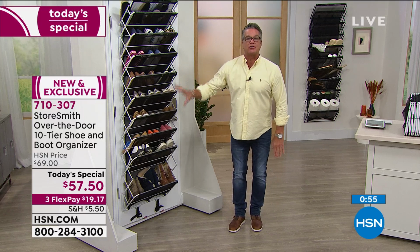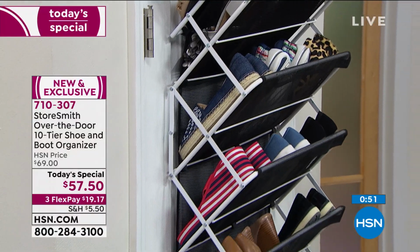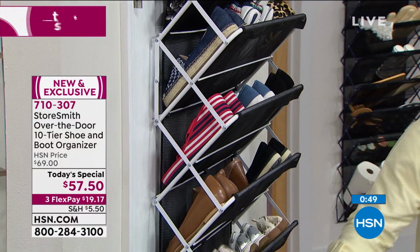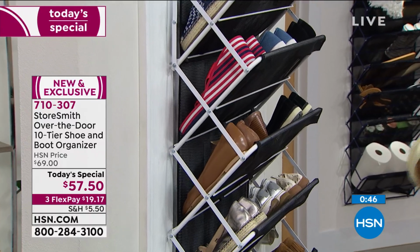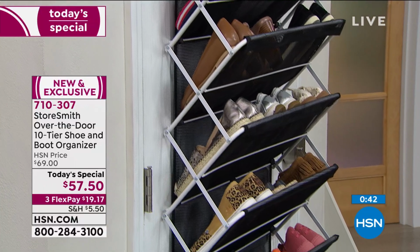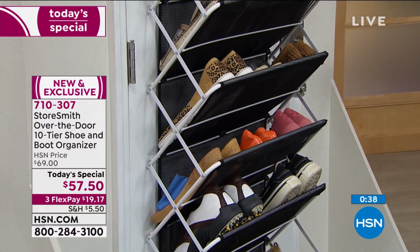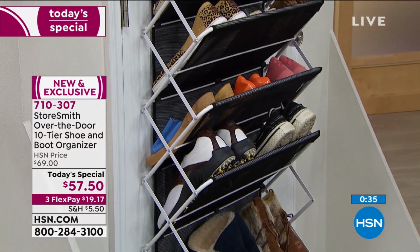Your kids' shoes, their toys, their stuff. How about this, Rebecca? If you're a crafter, what a great place to put crafting supplies, right? Put your papers in there. You could put your machines. Remember, it'll hold a lot of weight. Even your little Cricut would probably fit sideways in there, and you can get that stuff out of the way and put it in one location.